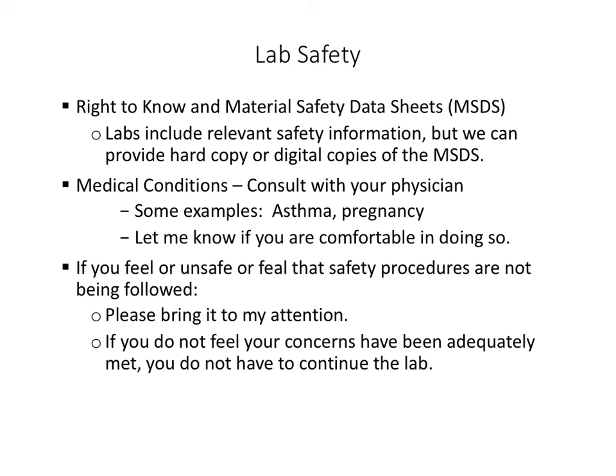All right, so you have a right to know about any dangers the compounds that we use in lab might pose. Generally, these would be given in the lab write-ups, but if you would like to see the material safety data sheets for any of the compounds we use in lab, we can either provide you physical or digital copies.